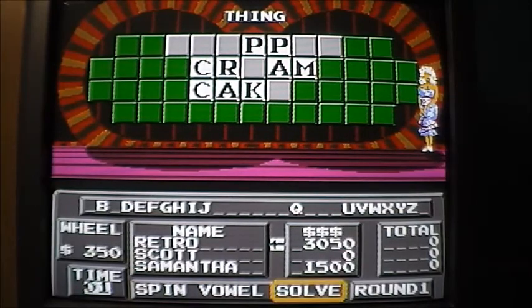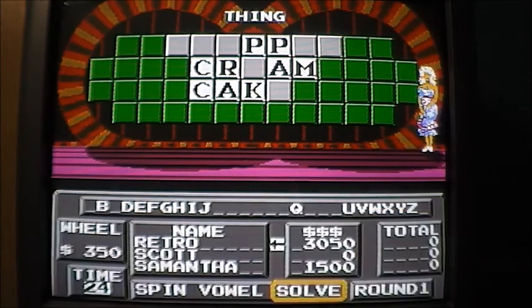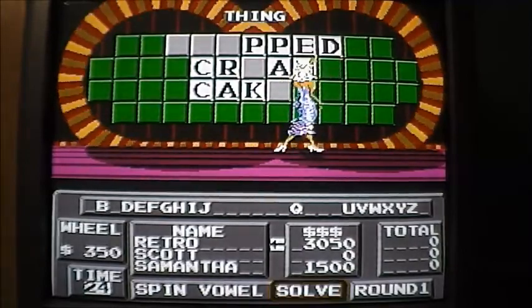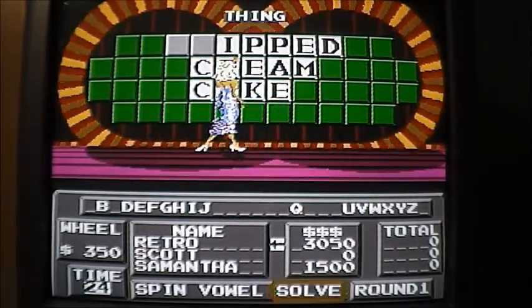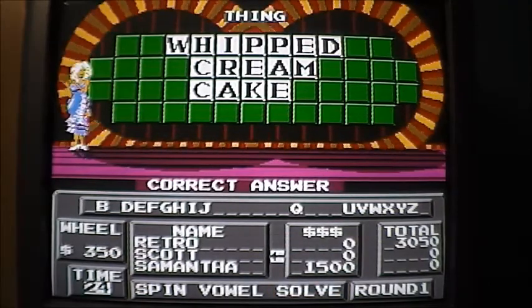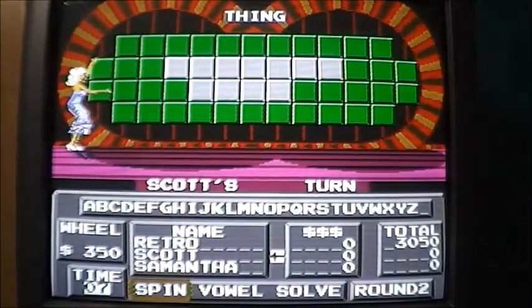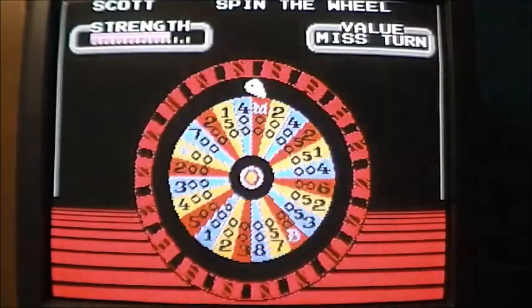I'm gonna take a stab at it and solve it here. Is it whipped cream cake? Alright, yes! I don't remember having that one. From my research, I think there's like 1,000 puzzles in the game, so you do get some often, but then you keep getting new ones, so I don't think we've had that one before.